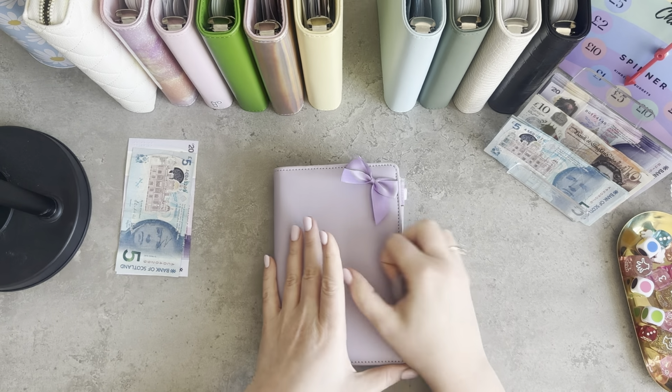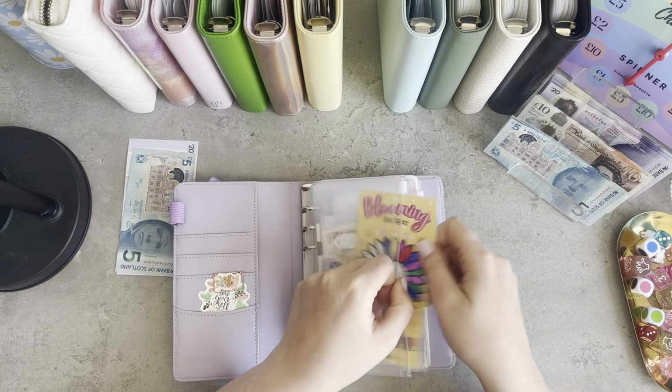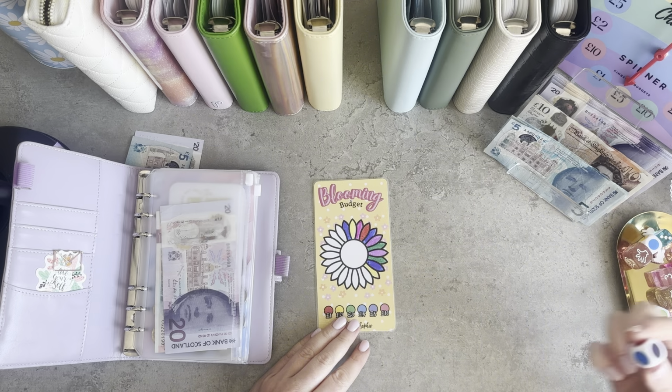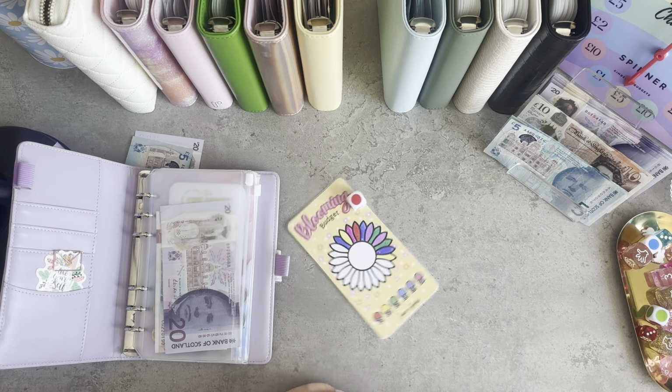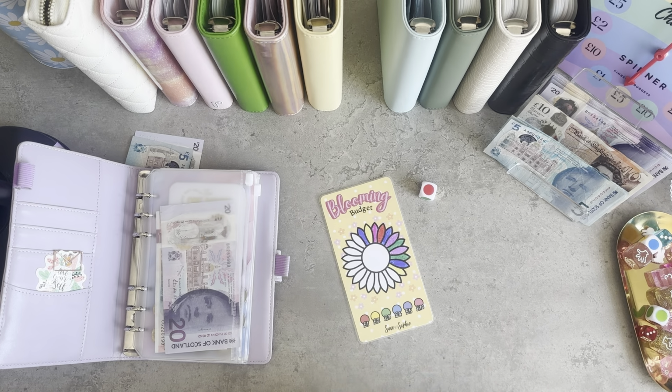So yeah, 25 this week, and we're doing a balloon budget from Save with Sophie. So coloured dice, and we'll see. So we've got red, which is a 1, which of course means we have to roll again.